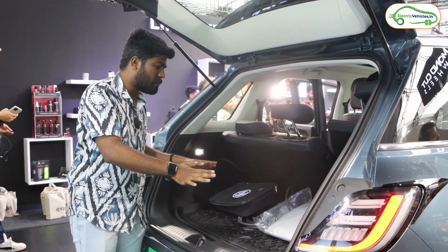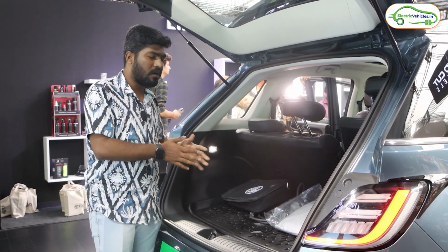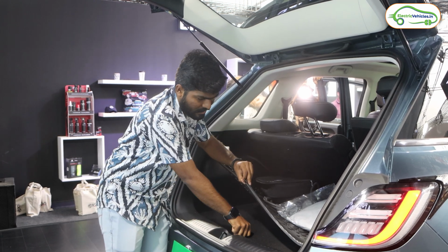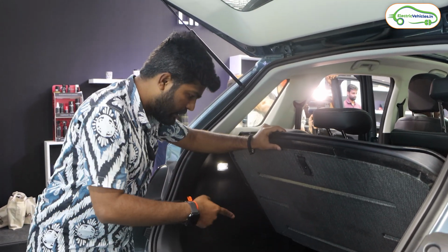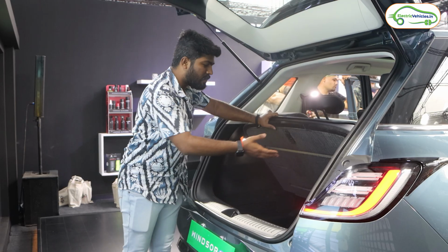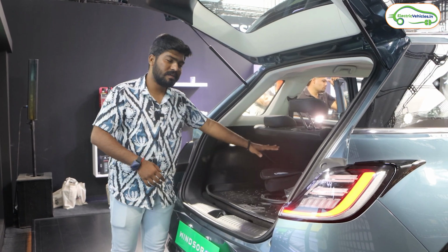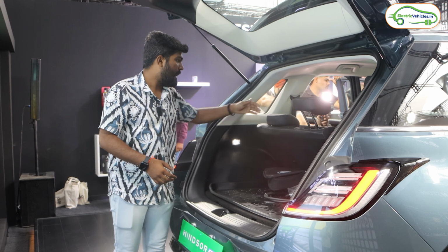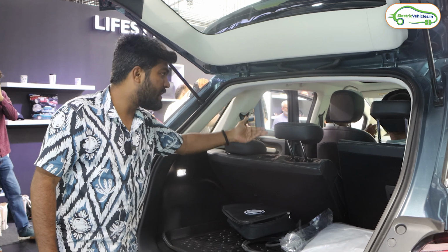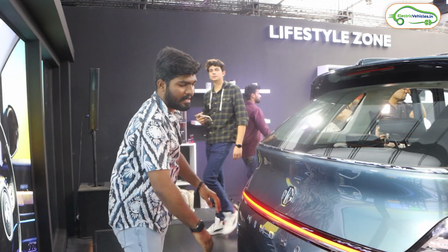So this is the only boot space this MG Windsor EV has, but it can serve your basic family needs when you are going on a long trip. You can store your luggage over here. Under this we also have a compartment. It doesn't have a spare wheel, but I think you can store your spare wheel. I think after removing this panel, the whole boot space is 604 liters, but this will be somewhere around 300 to 350 liters. And the rear seats can be reclined by 135 degrees. I'll show you once I get into this electric car. But for now, let's close the boot space of this electric car.